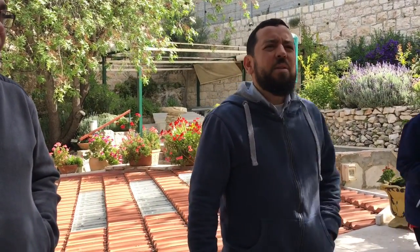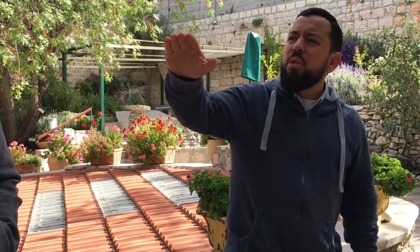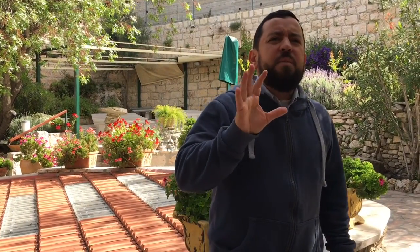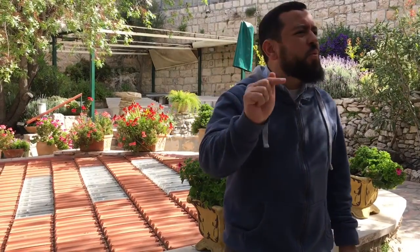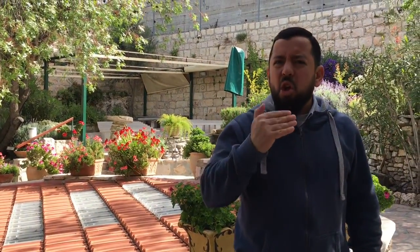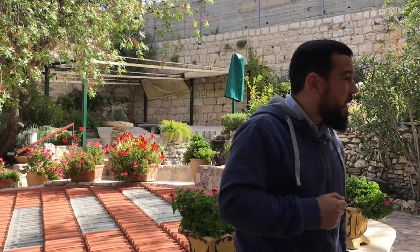This is the second part of the tour, and the reason why I decided to stop here first is because I want to explain about two elements that were discovered in this place. The place fits within the description that we see in the Bible. In the Gospel of John, chapter 19, John tells us that in the place where he was crucified, there was a garden. And in the garden, a new tomb in which no one was buried before.